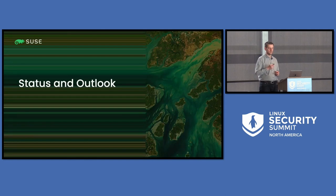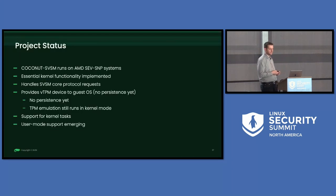So, what is the status of the project and what are our plans for the future? As I said, it runs on AMD SVSM platforms. We have essential kernel functionality implemented. We can handle SVSM core protocol requests on the AMD platform. We recently merged a TPM emulation with no persistence yet, but still it's a start. It still runs in kernel mode because user mode is not fully ready yet. It's emerging. We are getting there.